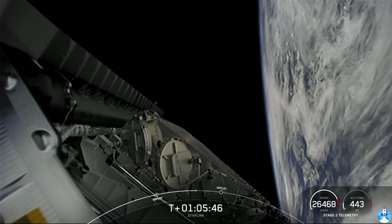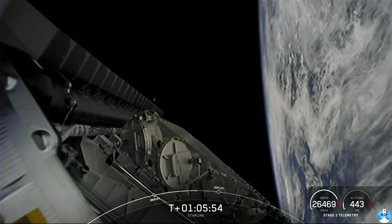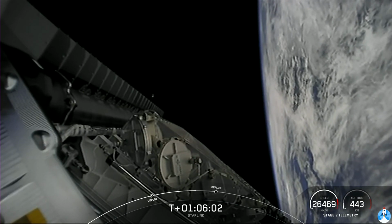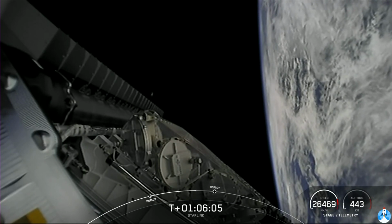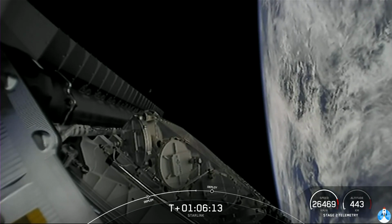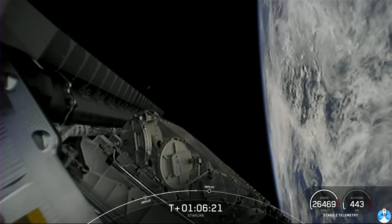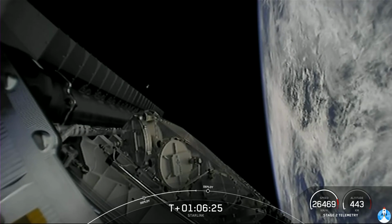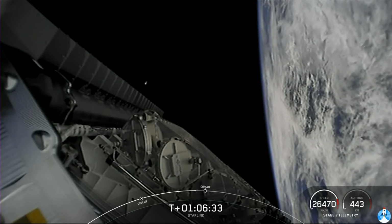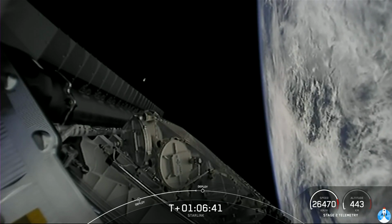So right now, the second stage is actually just a little bit south and east of Australia. It's continuing to head east. And we are about a minute away from the second Black Sky satellite deployment. For those that are just joining, we did have successful deployment of our first Black Sky satellite. This is the 4th rideshare mission of 2021 for us here at SpaceX and the 27th mission overall. Just about 15 seconds away from our expected deployment of the second and final Black Sky satellite.